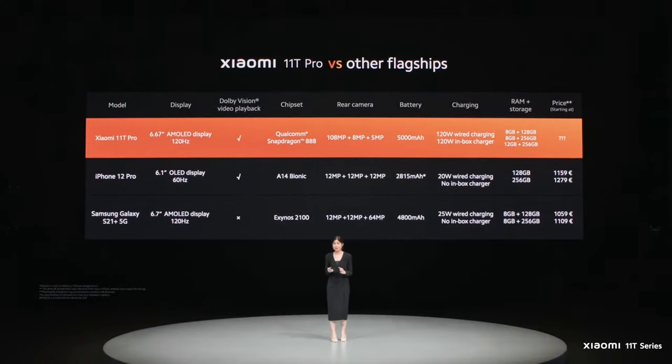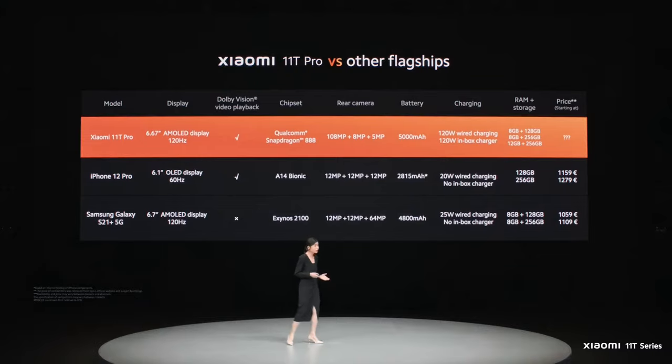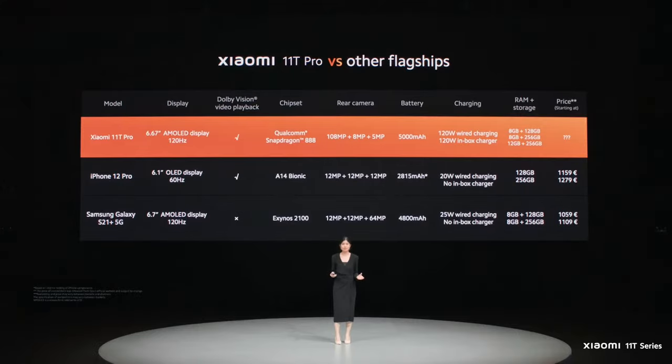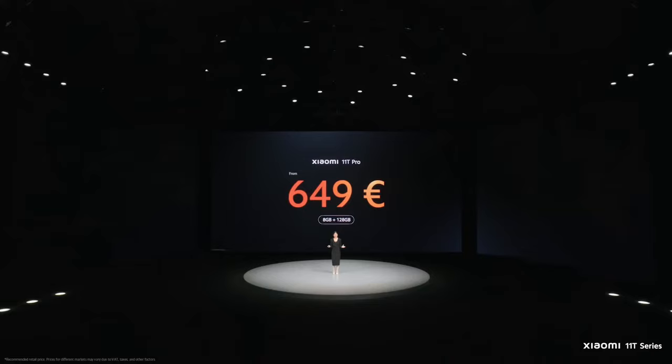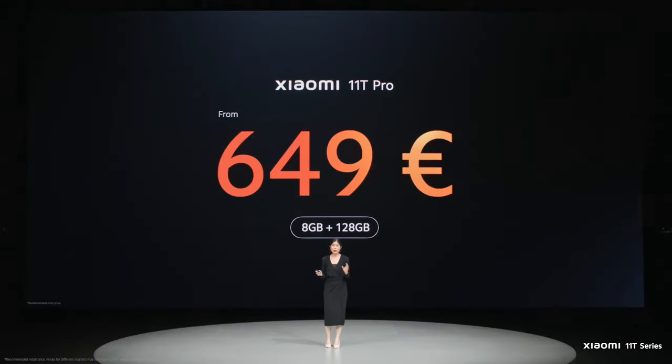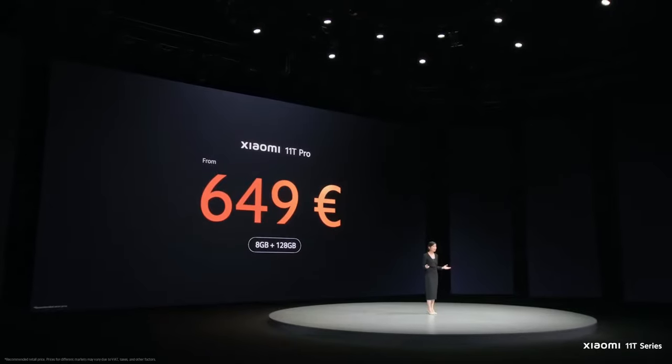Up against some of the flagship smartphones in the market right now, Xiaomi 11T Pro matches or even surpasses in display, processor, and camera. You're going to be spending less time charging with the 120-watt Xiaomi Hypercharge and way more time enjoying the things you love with the massive battery plus the 120-watt charger included in box. So, for the Xiaomi 11T Pro, prices will start at just 649 euros. That's Cinemagic 108-megapixel cameras, A-plus rated display, flagship Qualcomm processor, and life-changing 120-watt Xiaomi Hypercharge.